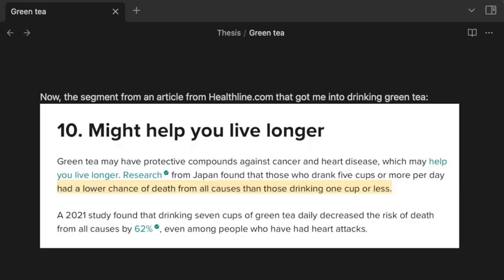Now, the segment from an article from healthline.com that got me into drinking green tea. Green tea may have protective compounds against cancer and heart disease, which may help you live longer. Research from Japan found that those who drank 5 cups or more per day had a lower chance of death from all causes than those drinking 1 cup or less. A 2021 study found that drinking 7 cups of green tea daily decreased the risk of death from all causes by 62%, even among people who have had heart attacks.